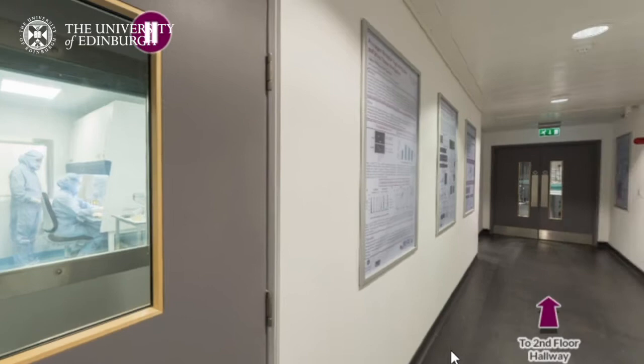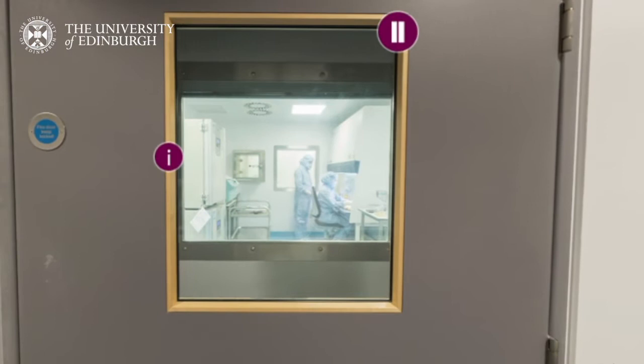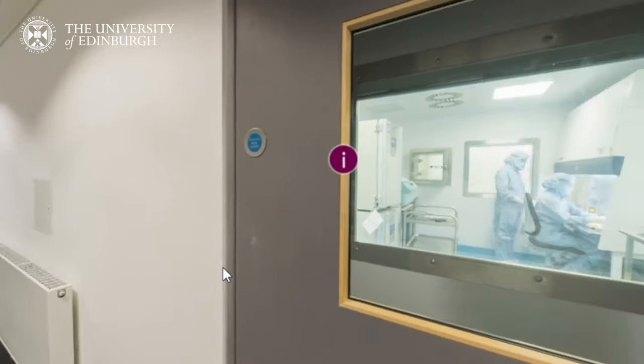This facility is highly controlled to meet regulatory expectations for cell therapy manufacturing in the UK and Europe, and has dedicated laboratories for characterising stem cells and safety checks. This facility is managed by the Scottish National Blood Transfusion Service and Roslin Cell Therapies.